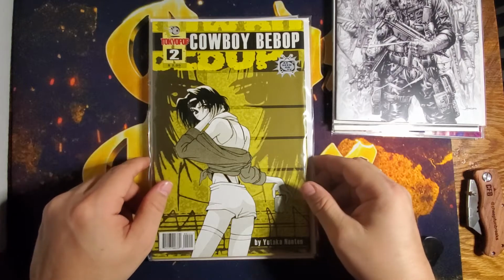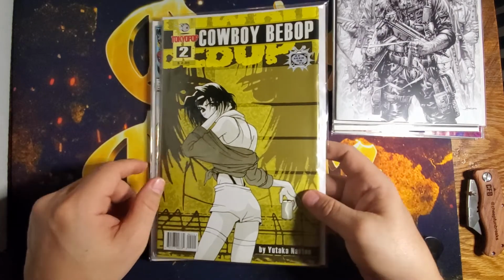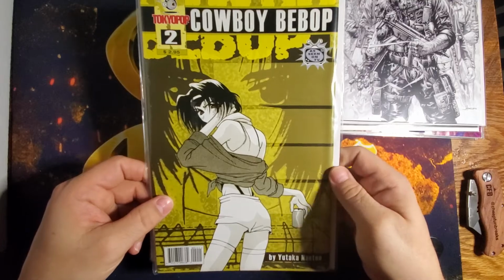All right, next up is Cowboy Bebop number 2. Now, these are interesting books.